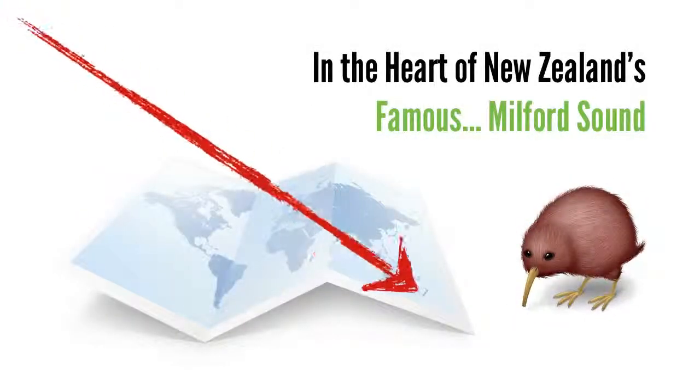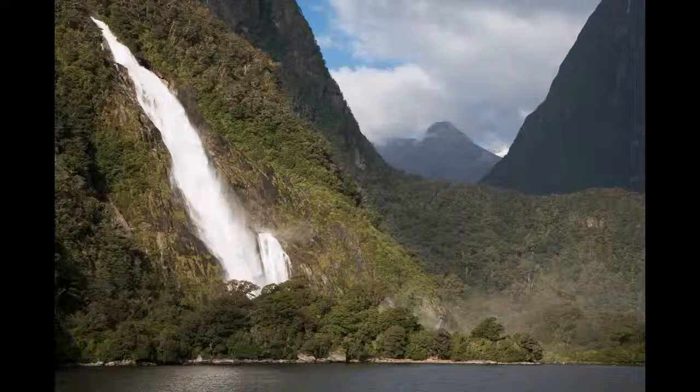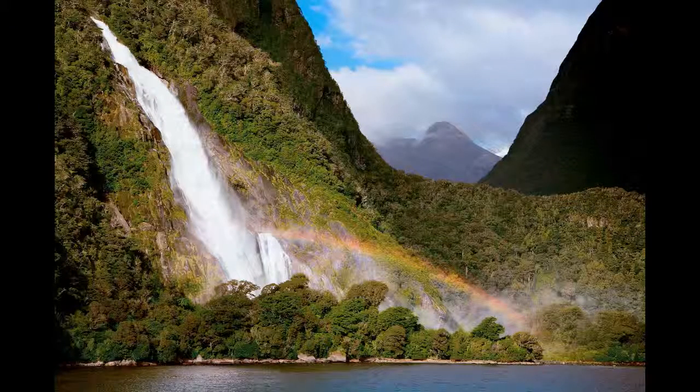In the heart of New Zealand's famous Milford Sound, I captured this image of Lady Bowen Falls from the deck of a tourist charter boat. But unfortunately, the incredible distance from which this was taken made it impossible to render any impression of a rainbow, and so I added one. But this works with more than just landscapes.